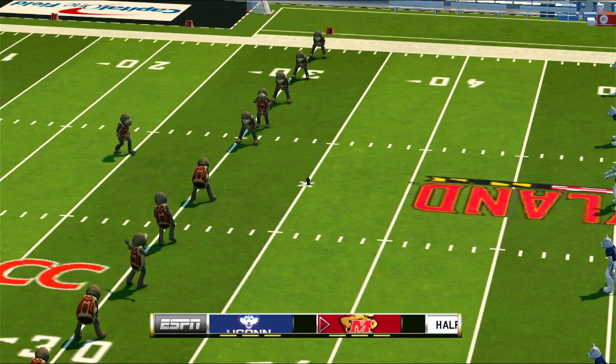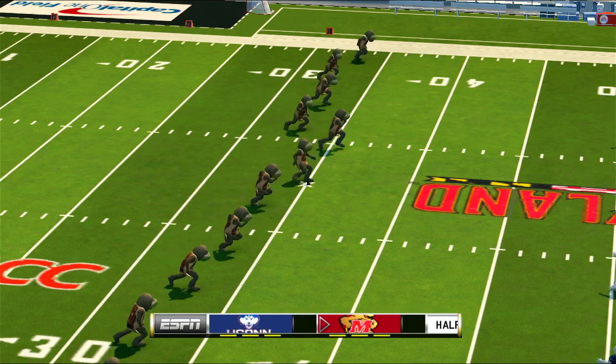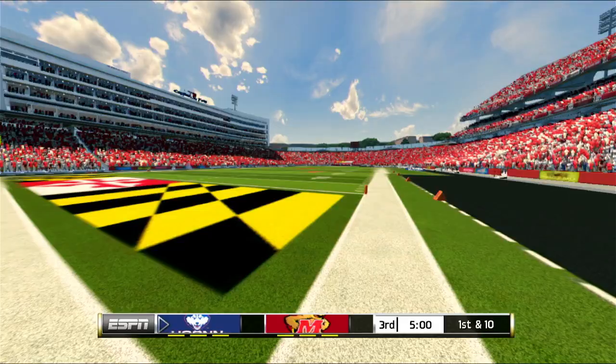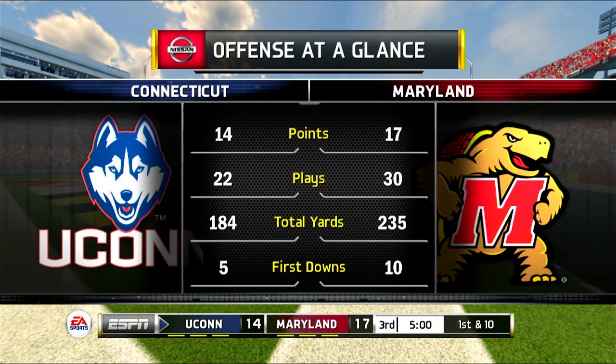All right, Reese and David, welcome back, everybody. Just about set to start the second half. And he got all of this one. Great kick. And it sails out of the end zone for a touchback.